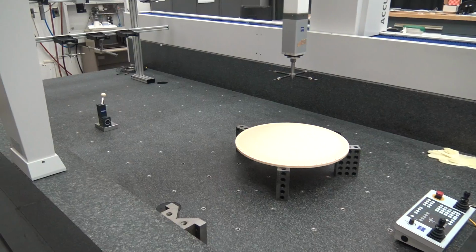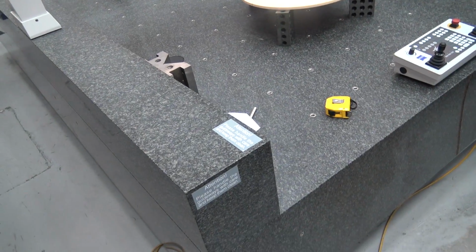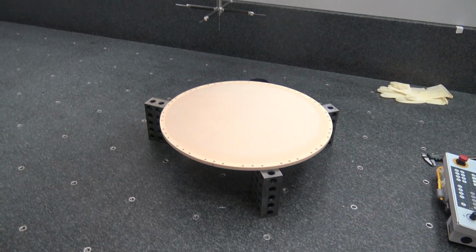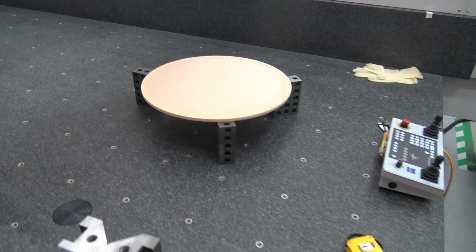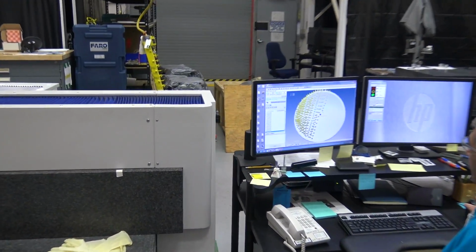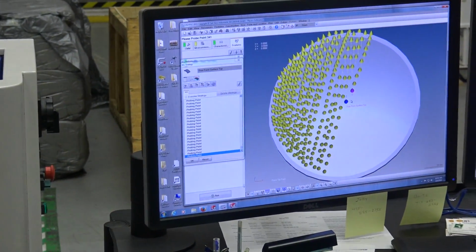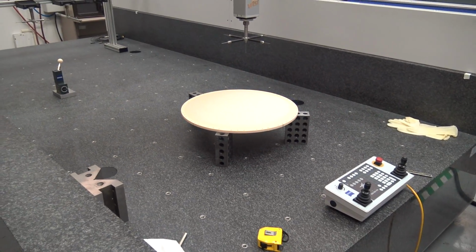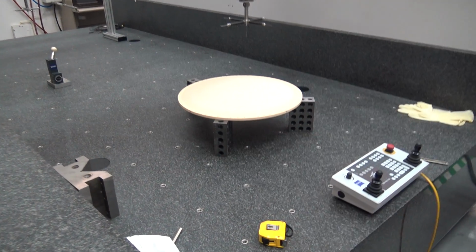We'll try real hard. So that looks like ceramic to me. So let's do some kind of inspection on that. Oh, so you're going to go over the surface of that? You're looking at flatness and stuff? Well, compare it to the CAD model. Okay. Freeform surface. Is it going to curve or is it flat?